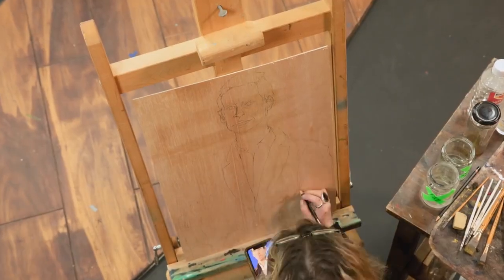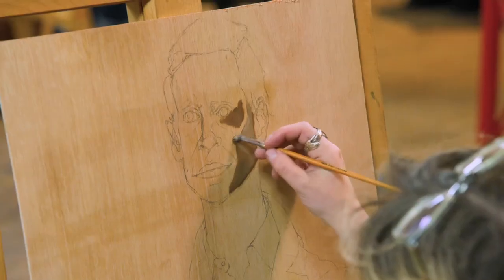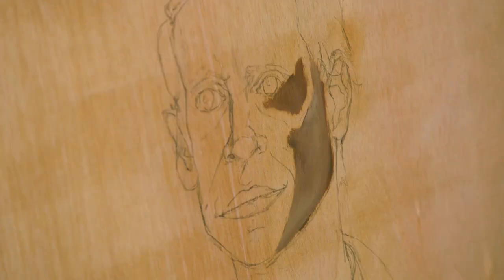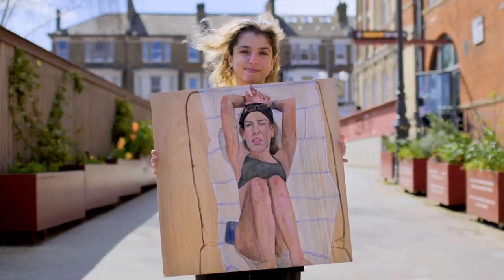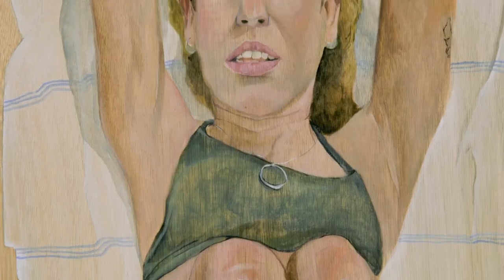Evadne isn't the only artist challenging themselves by painting on an unconventional surface today. I've painted on wood panel for quite a long time now. It's not just the surface I paint on, it acts as part of the composition. I think it plays a part in the whole painting. And there's so much tradition with wood painting in the history of art that it's quite interesting to use it now for contemporary art. Lorena Levy studied fine art at Edinburgh University and now works as a professional artist in London.